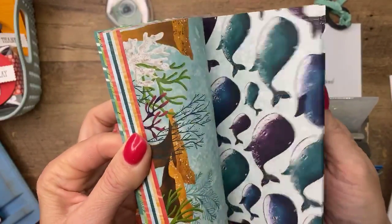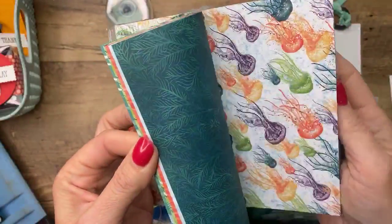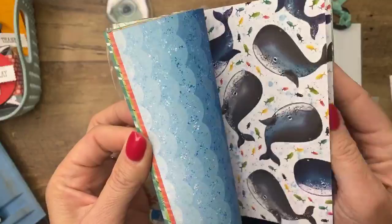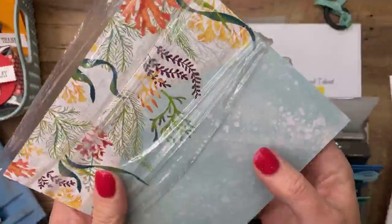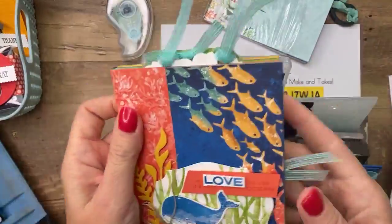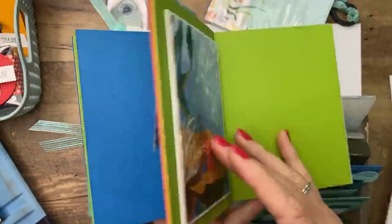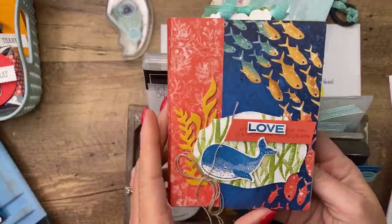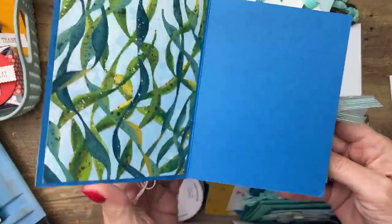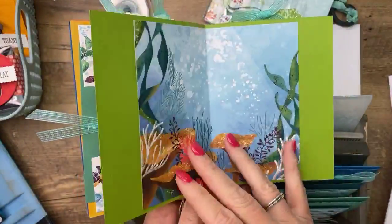Anyway, this paper is gorgeous. When I saw it, I thought immediately that it would make a beautiful mini album, either for summer memories, or it really reminds me of a children's book. So I made this really cute, fun mini album. It's like a board book, and I'm just really proud of it. I love it, and I can't wait to put photos in it. We're going back to the beach next month, so I'm going to take lots of beach pictures to put in here.